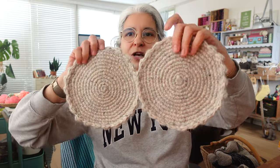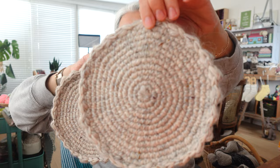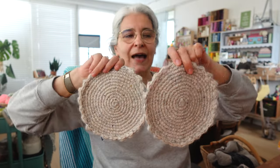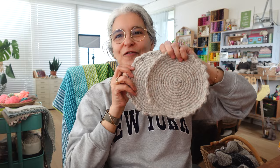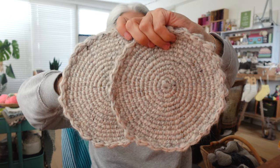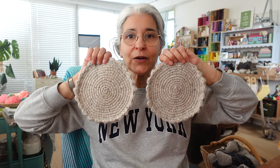The next finished object that I wanted to share with you today are these two crochet coasters. I crocheted these as I was writing the pattern. I shared a free full step-by-step pattern over on my blog last Friday. I called it the Light Heather Crochet Coasters.